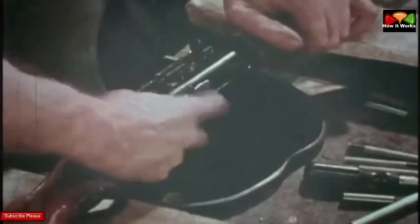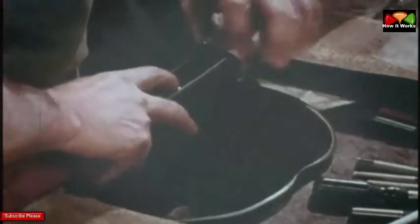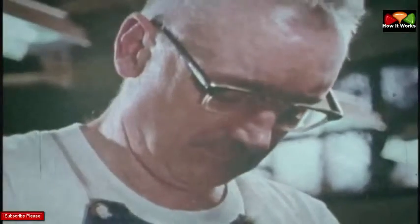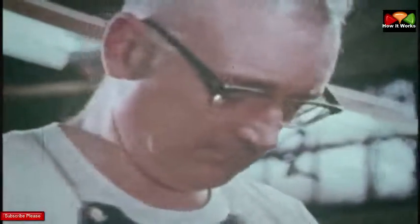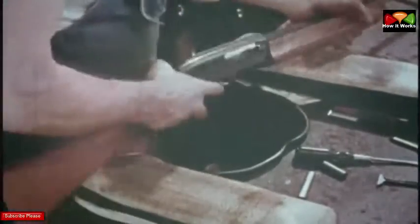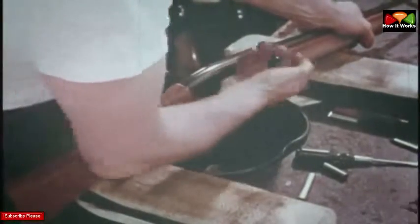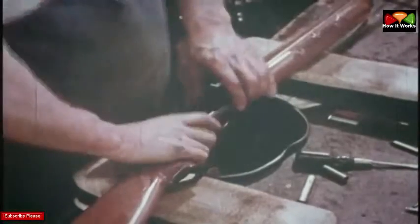It is as though this man made this gun for you. 50 or 100 years from now, the Remington record books will show that's exactly what he did and when. For if the gun meets the highly critical standards of this man, he stamps it with his own personal mark of approval.